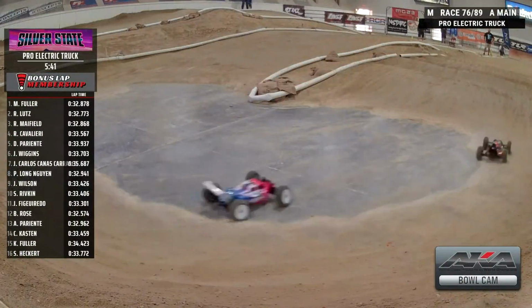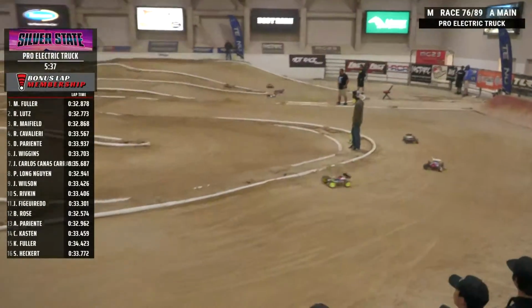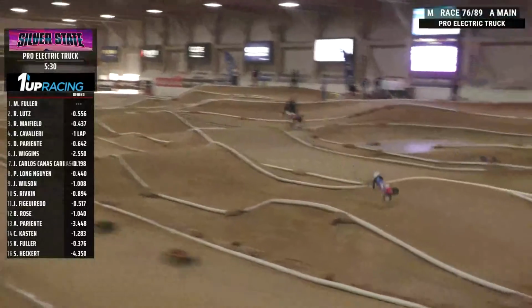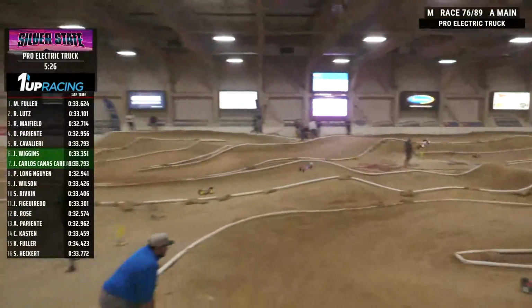Around the concrete corner they go. Slides it around in and out of the bowl. Lutz with a big jump coming out of the whoops. They're closing in on Fuller across the stripe. 33.6, 33.1, 32.7 for Mayfield, bringing the heat. Hot lapping the field right there on lap number 8.